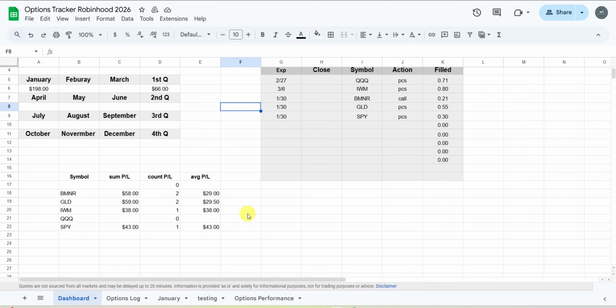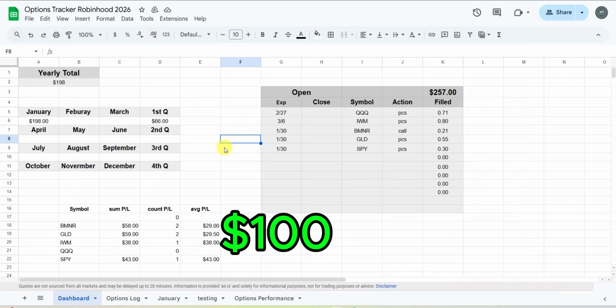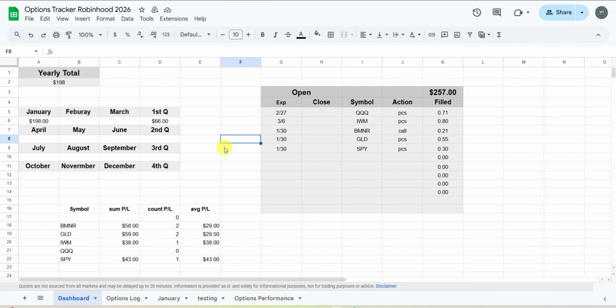Just to recap on this sheet, once I close these out, they will disappear from here and they'll get added to my totals for the trades that I've made, and they also get added to the monthly total. This is the last week for January. I'm hoping we can average about $100 a week in premium. We'll be doing really good. That's asking a lot. We'll just see how that goes.